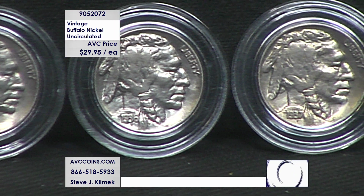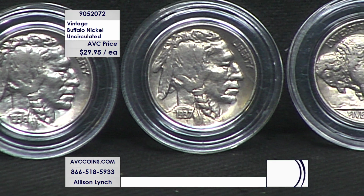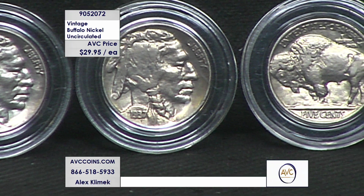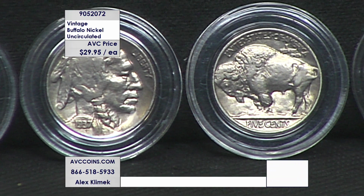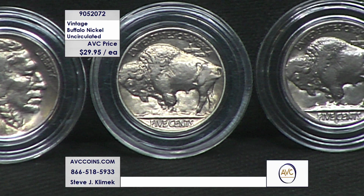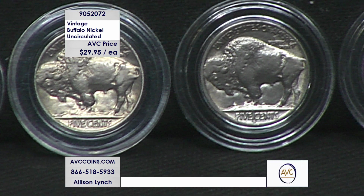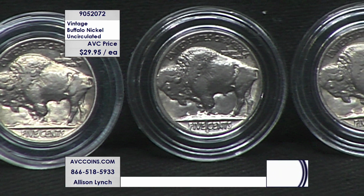Now, the Buffalo nickel is the only Wild West coin we have, right? The Indian motif on one side, the Buffalo nickel on the other, Wild West thematic on both sides. It was part of the overall push by President Theodore Roosevelt, going back to the early part of the 1900s when he started changing over our coinage.